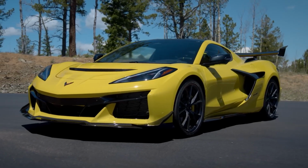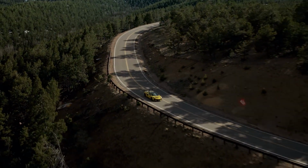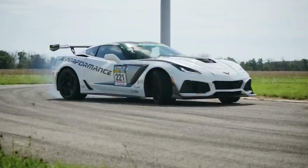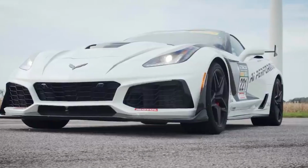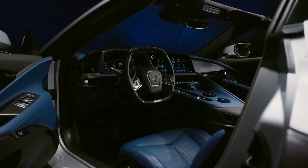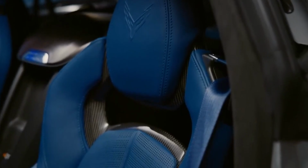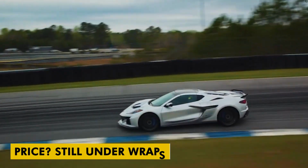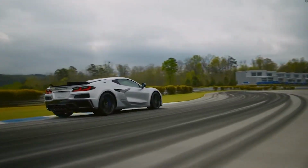Fastest Corvette ever. Active aero from Le Mans, a rear-mounted transaxle, aerospace-grade cooling, and Michelin tires developed for this car alone. It's part supercar, part science experiment, and 100% American fury. Inside it's focused, carbon seats, squared wheel, GT3 R vibes. No fluff, just fury. Price? Still under wraps, but worth every penny if speed is your religion.